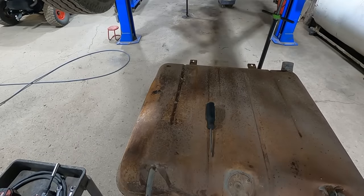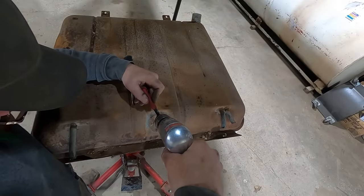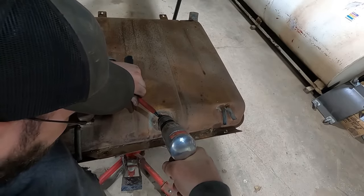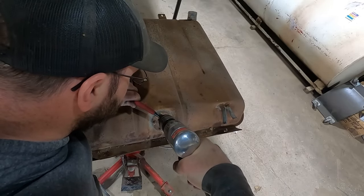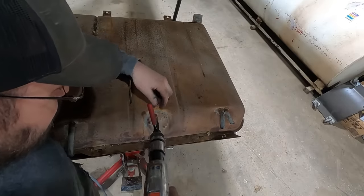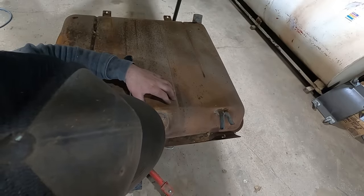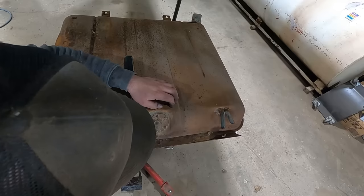Okay, smaller locking pliers. Let's try the trusty air hammer screw extractor thingamabobber. And that snapped off. I don't know how deep I want to get into this thing. I feel like they're all gonna do that.